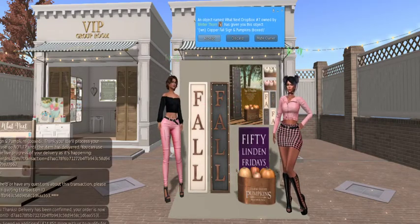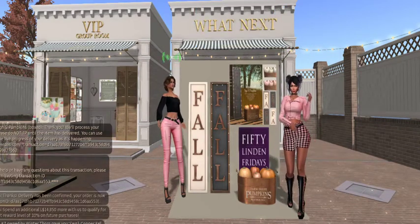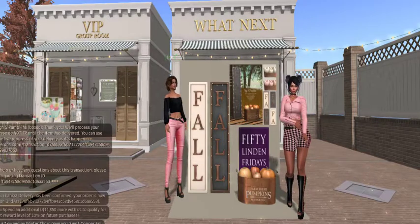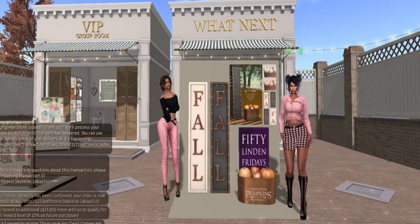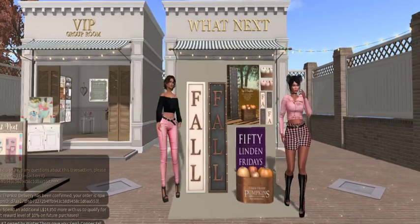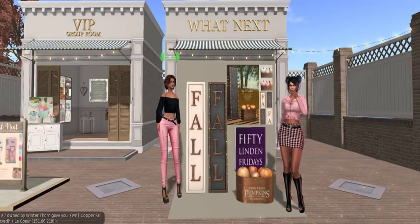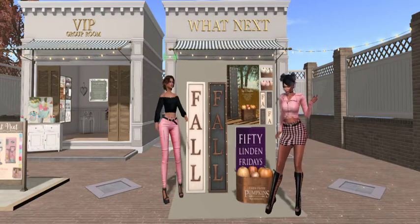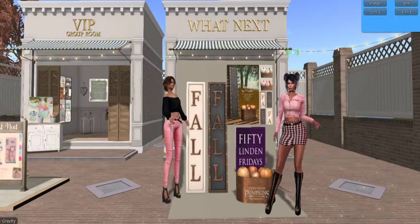We love What's Next. What's Next always does some really cute stuff, between last time doing the cool shelves and all that. I'm in love with this store. They have really nice stuff, very good quality. And I love the texture. Look at that. Farm fresh pumpkins. Pick your own. I already know where I'm going to put this. I know where it's going to fit perfectly.